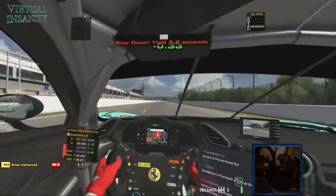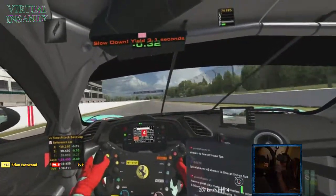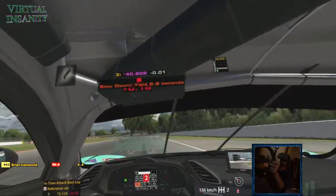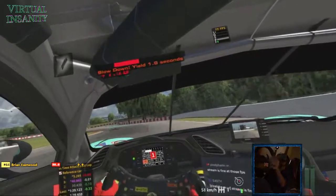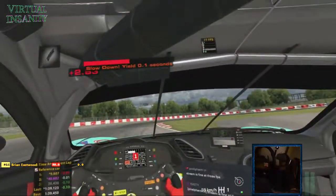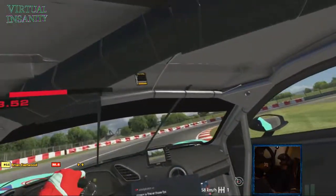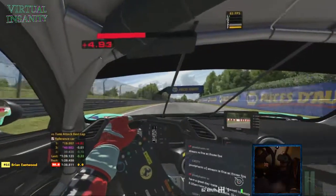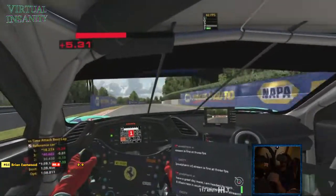Yield 3 seconds. Seriously? Don't you just bin it for my track? Oh, he doesn't get rid of it? That's silly. That's just a waste of time. I don't see the point of that on a time trial. I guess you get more speed into the next lap or something like that. Okay, I do see the point of it.